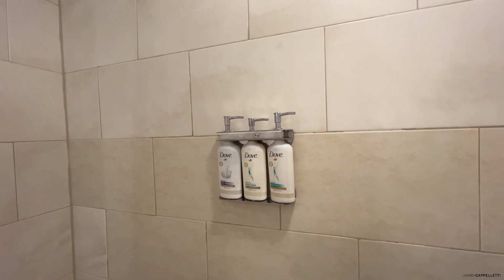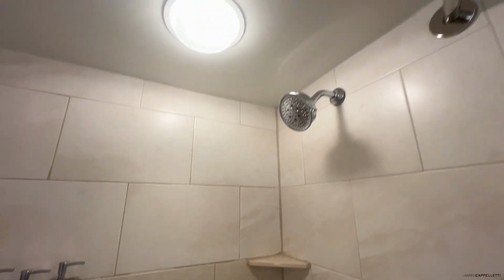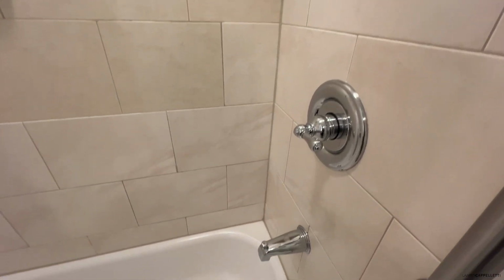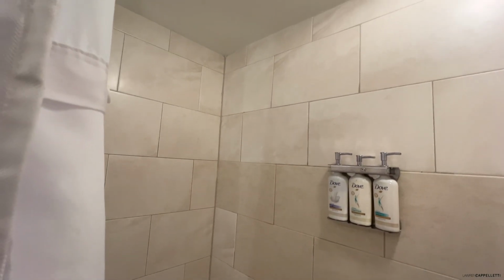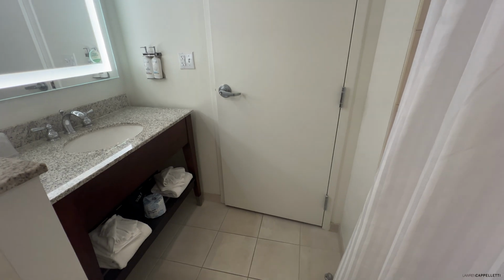Let's look at our tub and shower situation. So they've got the Dove over here, pumpables. I don't know, guys. I'm not a fan of the bottle thing, the shared communal bottle thing. What do you guys think? Let me know down in the comments below. I mean, it looks pretty clean. Okay, so then that is the bathroom with the door closed. You got little hooks over there.